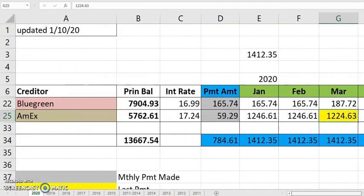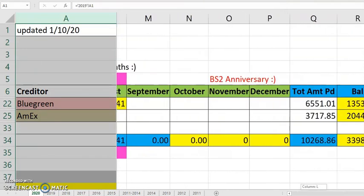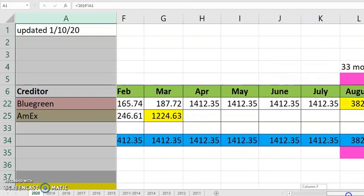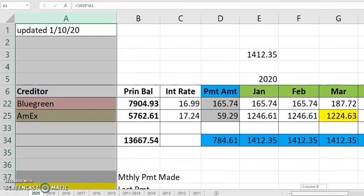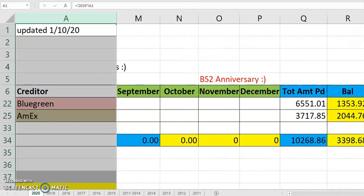And like we did in the worksheet the last time, I'm actually going to go ahead and freeze this first column so that it glides along with me. You can see as I go over, I can see which one's blue-green, which American Express, which I actually know which one it is, but just so I can have those glide with me. And then let's see here. So the balance left would be $2,044.